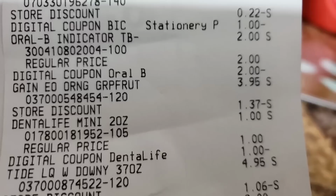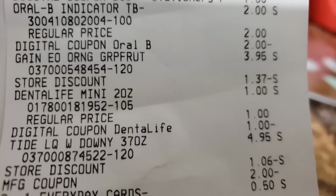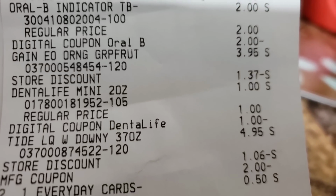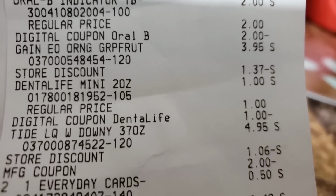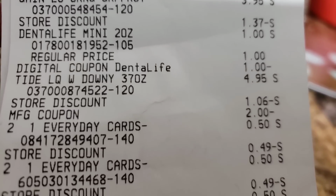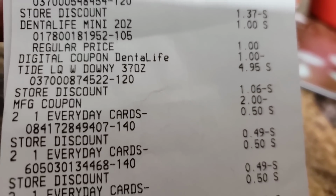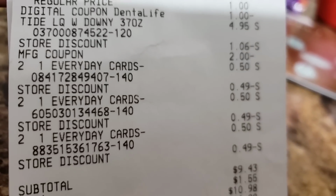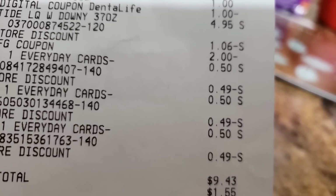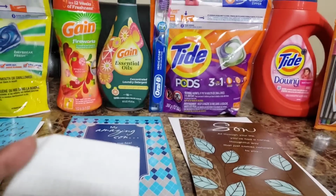The Dental Life, they are $1 from the $1 aisle, $1 digital, making those absolutely free. Tide with Downy, $4.95 with the $2 paper coupon, making those $2.95. And the Everyday Cards, they are 50 cents. You see the coupon came off for 49 cents. Subtotal for all of those items was $9.43. It was supposed to be actually $2 cheaper with that.